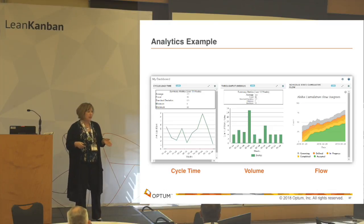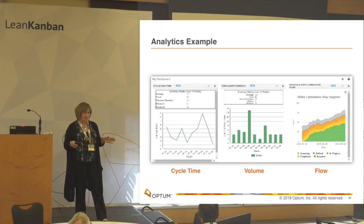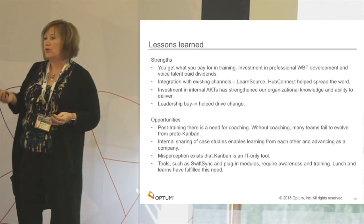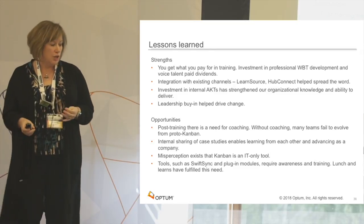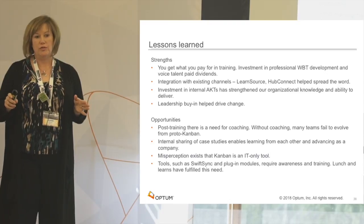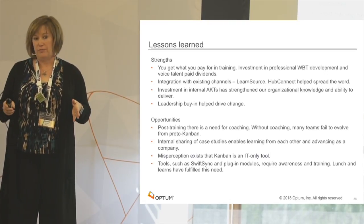So that's 3 examples of how we're using Kanban at Optum. I can tell you there are many more, but I could only bring so many to the session today. So now I just wanted to shift a little bit into the lessons learned that we've had. First off, one of the great learning points for me is you get what you pay for when you're developing training.